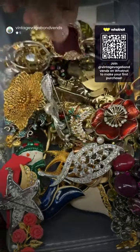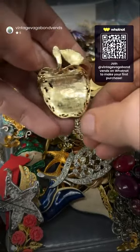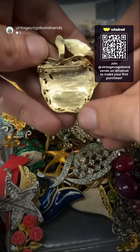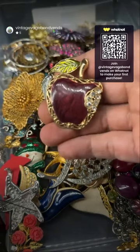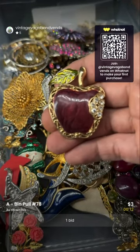Alrighty, what else? I see it. We got an apple brooch. Beautiful swirl enamel, clear rhinestones, gold tone back, unsigned. Just a stunning apple brooch. $3 start, 15 seconds, sudden death.